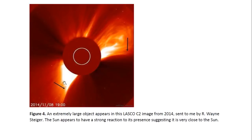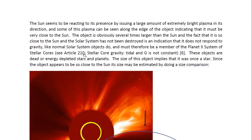You can see that this very bright plasma that's issuing out of the Sun, which obviously is going somewhat wild because of the presence of this object, and some of it actually seems to be in front of this object. You can see here covering the edge of the object. So we know that this object is very, very close to the Sun. Now the Sun seems to be reacting to its presence by issuing a large amount of extremely bright plasma in its direction, and some of this plasma can be seen along the edge of the object, indicating that it must be very close to the Sun.